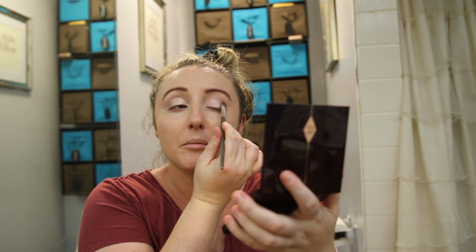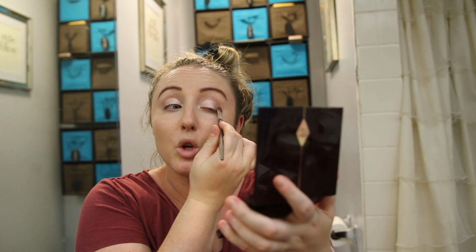Oh my gosh, I really like this, and I feel like this shade is amazing. It's a really good base shade. So now, I mean, you could just wear this if you wanted, but I feel like it's a tiny bit shimmery for just, you know, going to work or something.